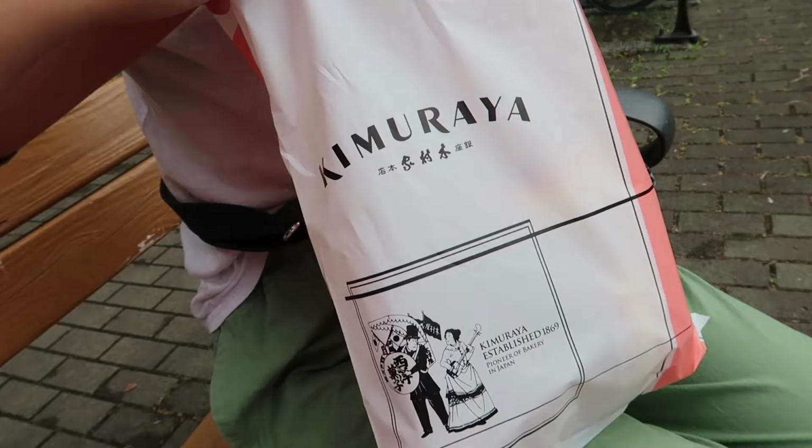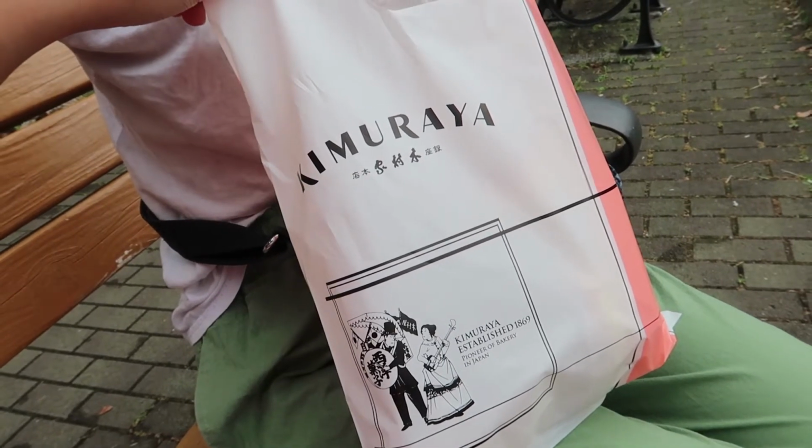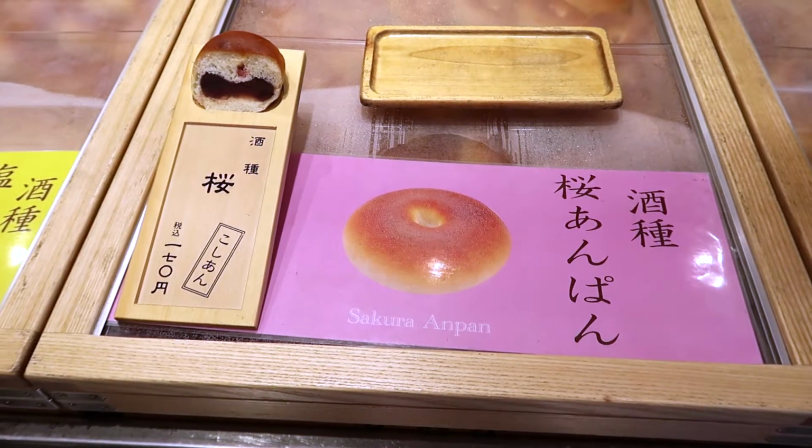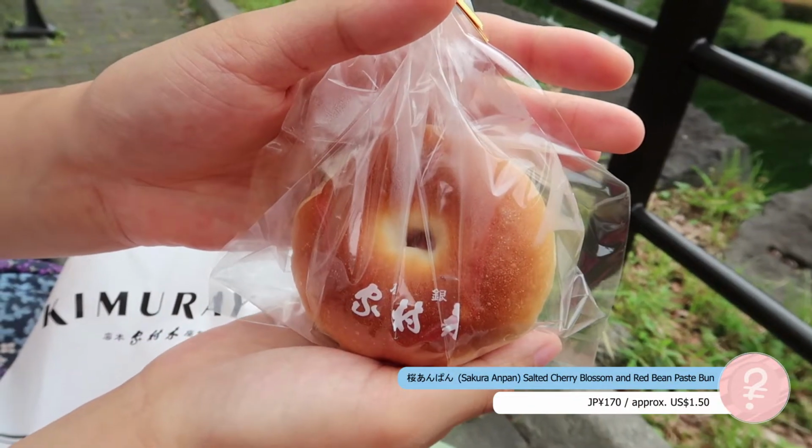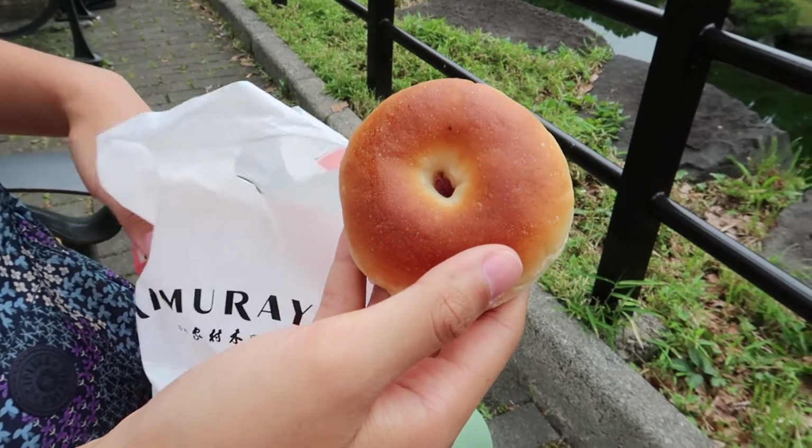Kimuraya is the oldest bakery in Japan, which produces a very famous red bean bread, ANPAN. So let's try out what we bought. This one is the original Sakura ANPAN. It's got red bean and some Sakura flower jam in it, maybe? It's a pickled Sakura, and I believe they hand-pick the Sakura petals. That's a bit extra, but let's give it a go. Cheers!